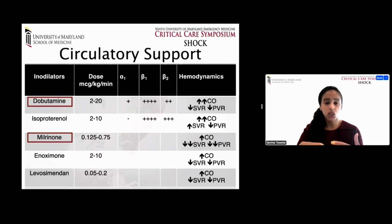Inodilators again. When should we be using this? When we notice that the cardiac index is poor, and again, those surrogates are poor perfusion, meaning your skin is mottled, you're cold, you have bad urine output, your lactate is increasing, your renal function is worsening, you have shock liver, you may then require dobutamine or milrinone. When we talk about the differences between the two, again, evidence here does not place superiority or inferiority amongst them. They're just going to have different effects, and you need to know those.